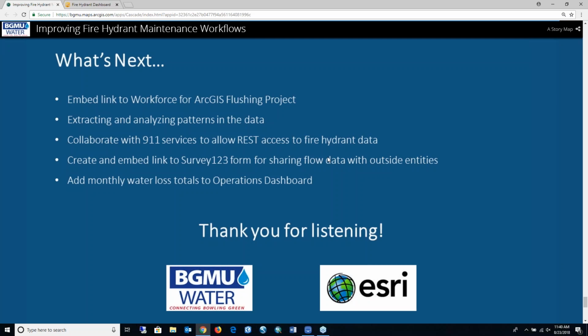We are also working on maybe a water loss operations dashboard. Right now we have a field for water loss in that hydrant inspection form, and we want that to be an automatic process. So it'll do automatic calculations and automatic reporting, so we can quickly display that in the operations dashboard. We're also looking forward to work order integration with our current CIS system, and through that, crews will be using a Survey123 form and can enter water loss data directly in there, and that can be displayed on a water loss dashboard for our water accountability team.